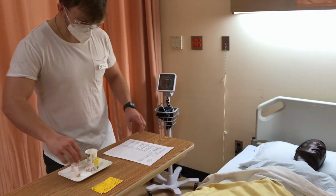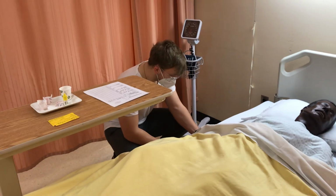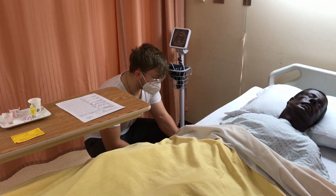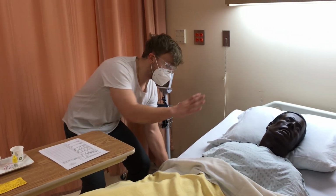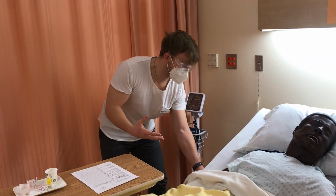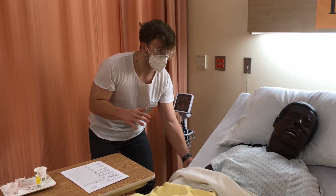Fantastic. So we're going to raise the patient up to our hip level, and we want to raise the head of the bed as well, because it's going to help with taking it orally. All right, around 45 degrees.